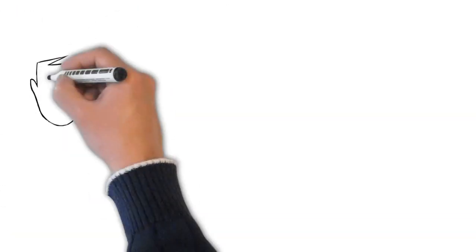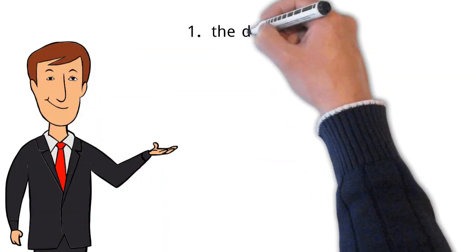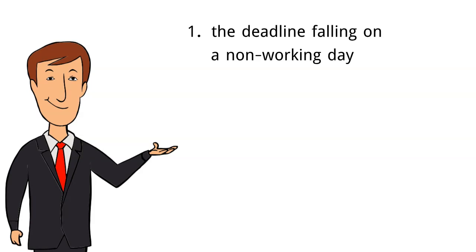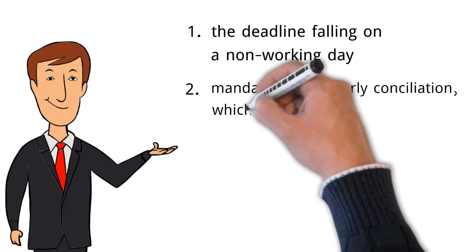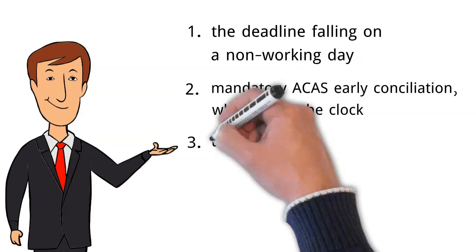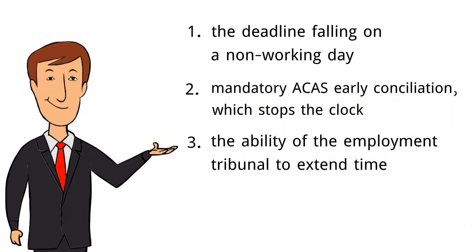The limitation period can be affected by 3 things. The deadline falling on a non-working day, mandatory ACAS early conciliation, which stops the clock for a period of time, and the ability of the employment tribunal to extend time in certain limited circumstances.